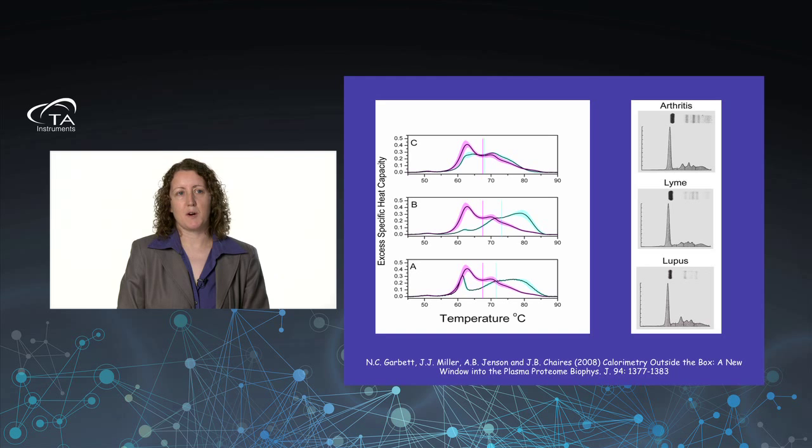Then in the top panel, you will see a blue profile, which again is an average and standard deviation for rheumatoid arthritis plasma. In the middle, the blue profile refers to Lyme disease, and in the bottom, it shows samples for lupus. So you will see in each panel a very significant difference between the blue and pink profiles, and also as you compare the panels to each other, each of the blue profiles has a characteristic shape.